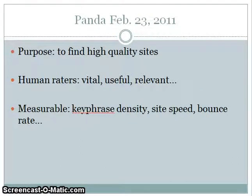So Panda was released in February of 2011, and its purpose was to find high-quality sites. It does this through two means. It uses human raters who look at the usefulness and relevancy of the content on the sites, and it does it through an algorithm which looks at the measurable metrics: key phrase density, site speed, bounce rate, etc.